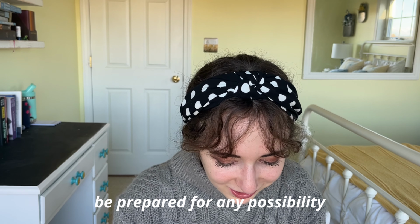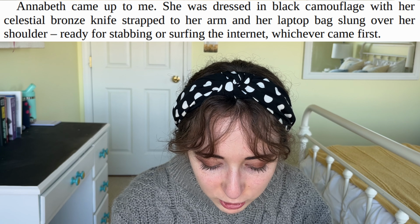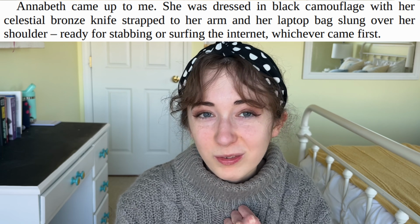And the last one is to be prepared for anything that might come up. I think I'm jumping back here to a different book, but Percy notices that Annabeth comes up to him. She was dressed in black camouflage with her celestial bronze knife strapped to her arm and her laptop bag slung over her shoulder, ready for stabbing or surfing the internet, whichever came first. This is just a very comedic image, but I think it's also good, even though I'm not talking about having a knife to be prepared. No one needs to be stabbing anyone, but just being prepared for whatever comes up in your life. So packing in your backpack whatever you might need.